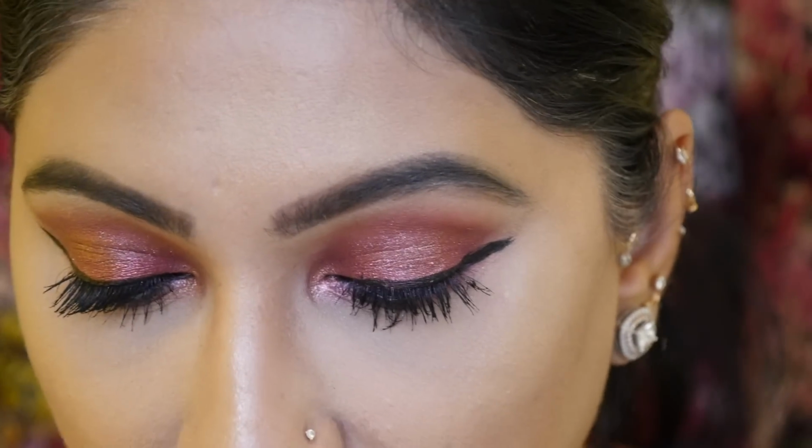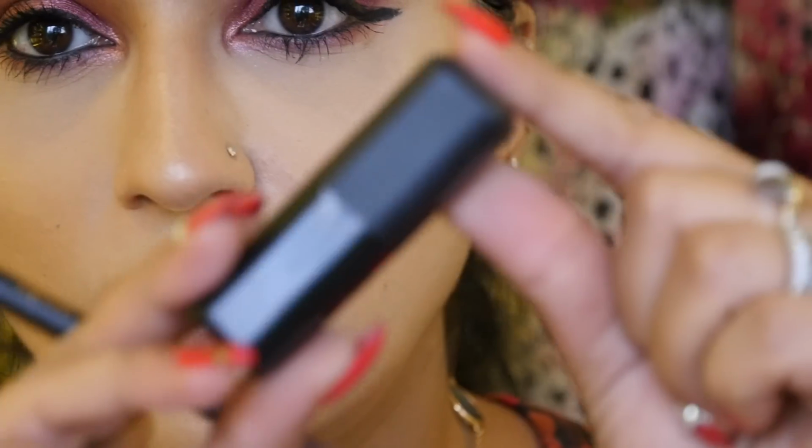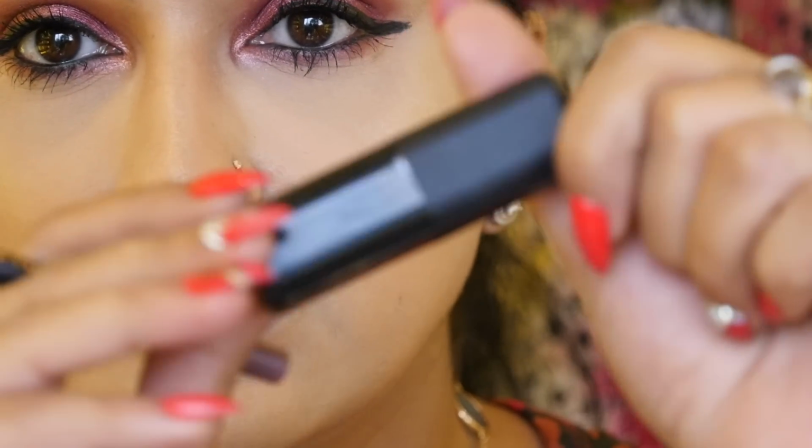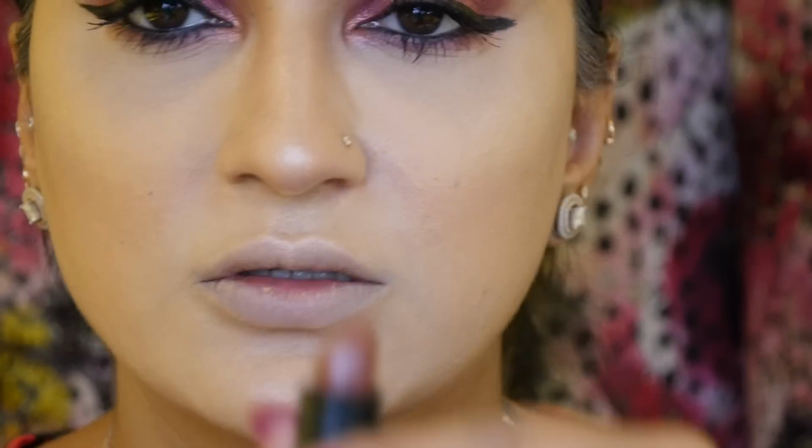To finish this look up, I am going to use my Pro Art lip liner in the color Brownie. I bought this from Mumbai, I believe. This looks like this. And I'm going to use a Kiko lipstick right here. Kiko, where is it? Kiko. And the color is Smart. So it's a dark color, but I feel like it looks good. You see how I'm drawing those squares or shapes?